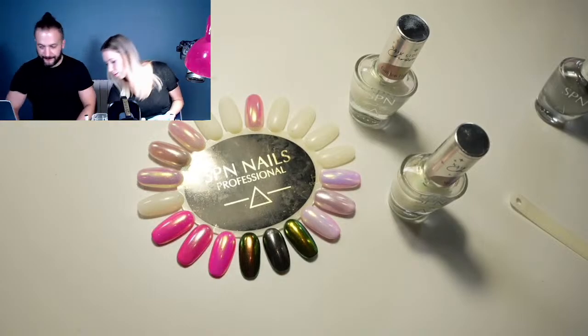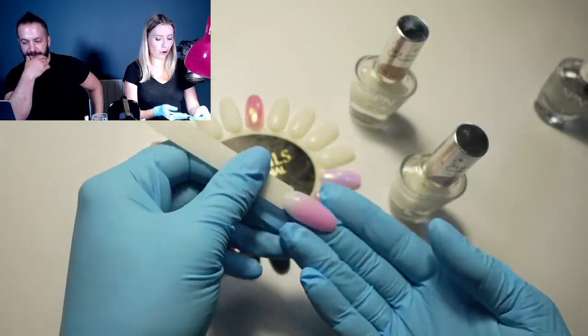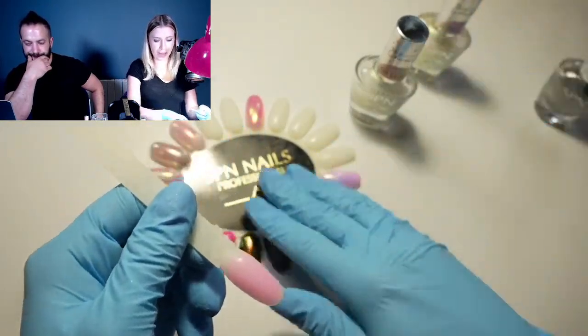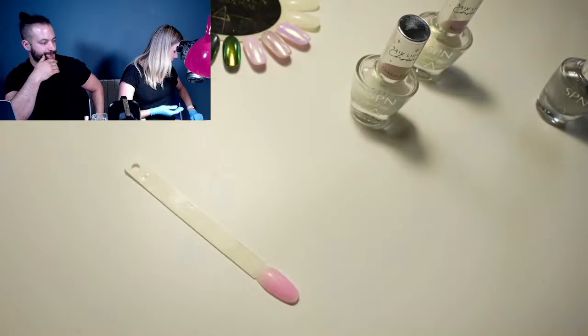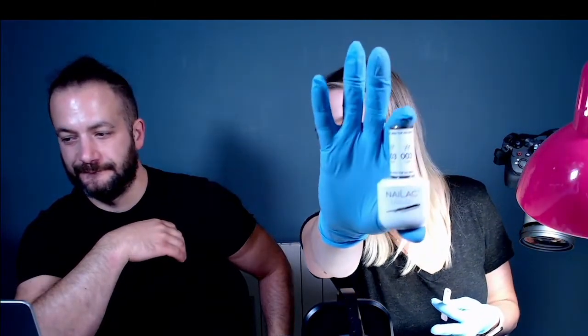Bucket? Nothing. Bin? Okay. I just wiped the sticky layer from the builder bottle and I will apply... Oh, gone. You're going to apply 003? I will not apply it because it's gone. So I would suggest just giving it a little break. I would apply 003 from Nailac.